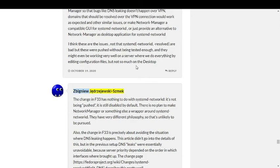Zbigniew Jedrzejewski-Szmek: The change in F33 has nothing to do with systemd-networkd. It's not being pushed, it is still disabled by default. There is no plan to make NetworkManager or something else a wrapper around systemd-networkd. They have very different philosophies, so that's unlikely to be pursued.